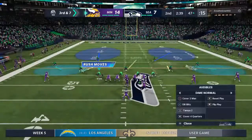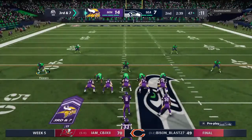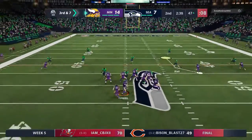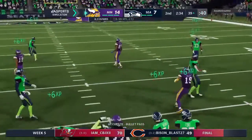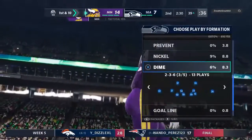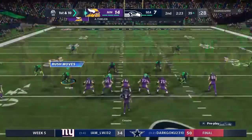They head to the line facing a 3rd and 7 following the incompletion on 2nd down. From the shotgun, it's Cousins. Open man, it's Thielen. It's complete, and they will touch him down, but not before he gets the first. A first down from Minnesota. Cousins finding Thielen.